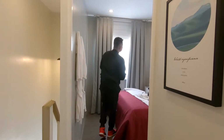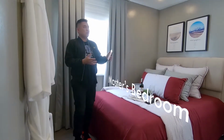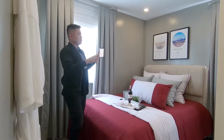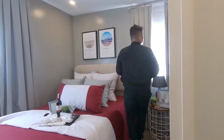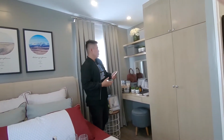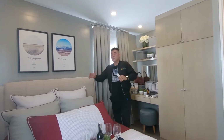Napakaganda. So in this first bedroom, this is the master's bedroom. So this is an idea for you guys na makita niyo kung saan namin nilagay yung bawat locations, which is the bedroom. And here, the cabinet. Although this is not included, guys, this cabinet is just for interior design. So this time, magkakaroon kayo ng idea. Ako 5'9 ako, and makikita niyo kung gaano kalaki yung master's bedroom, right?